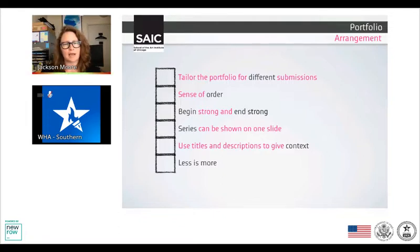For each slide, you can put multiple images on one slide. However, I really recommend keeping it to a minimum, maybe 1, 2, or 3 images per slide. More than that gets really confusing and really hard for the reviewers to see.